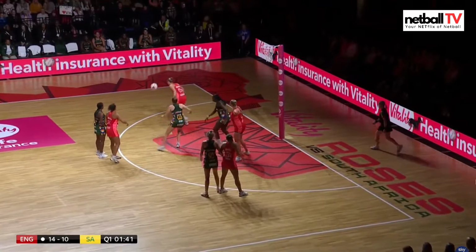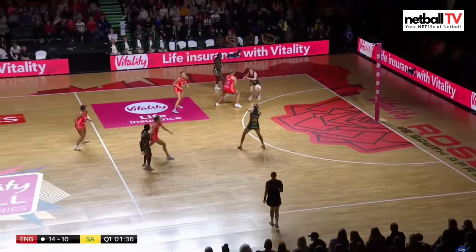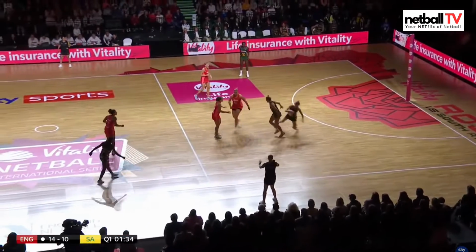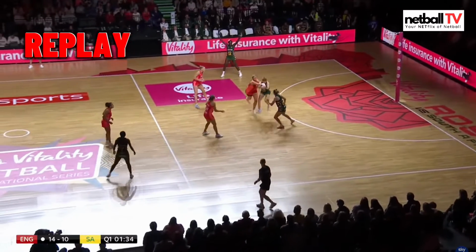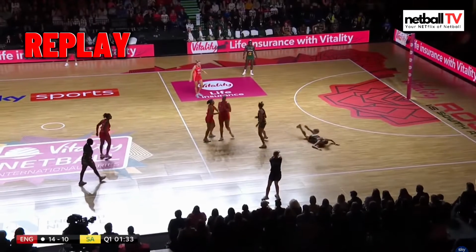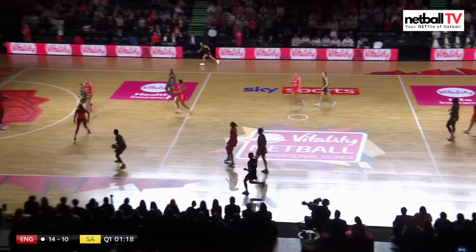Mawene and Pretorius doing a great job at putting pressure on. Sasha Glasgow with the repossession. So luckily the defenders got that turnover. Oh, Pretorius takes a tumble there. Let's watch that one again. Her and Cardwell going at it. Pretorius finding the floor. So let's see, what can South Africa do?